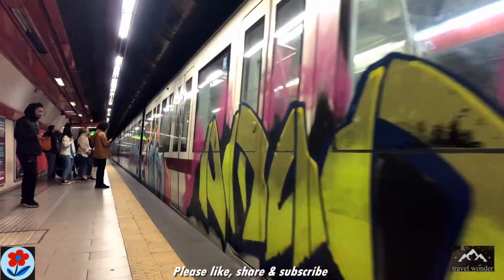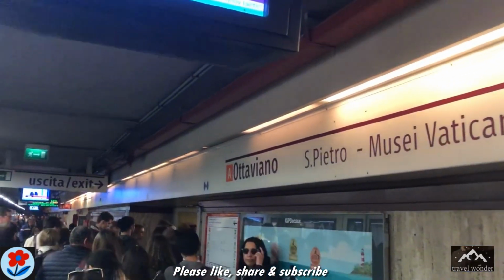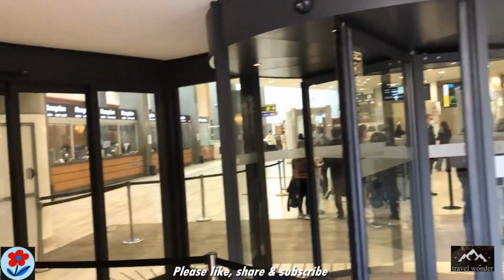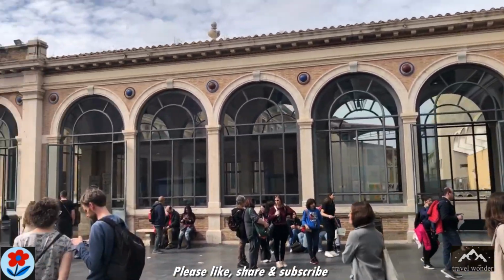After taking the underground train, we arrive at the Vatican Museums. This extensive collection houses an incredible array of artwork and historical artifacts, including masterpieces like the Laocoon and the Belvedere Torso. The museums are a treasure trove of art and history, and exploring them is like embarking on a journey through time.